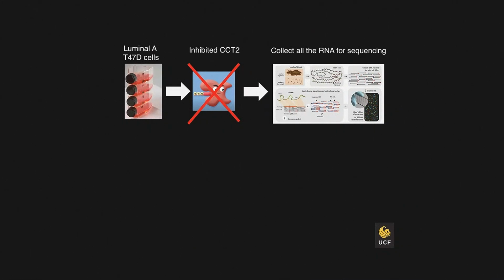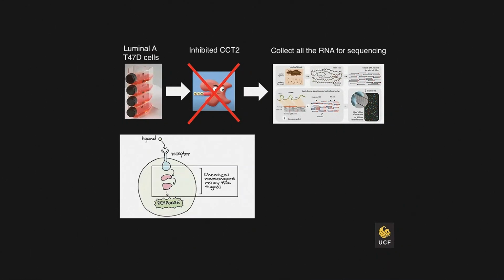We did RNA sequencing with these cells. And what was really amazing, and I'm going to show you that in a second, is that we had a really global effect on these breast cancer cells just by knocking out one single protein of the CCT subunit. But briefly, what you're going to see in a second are signaling pathways.